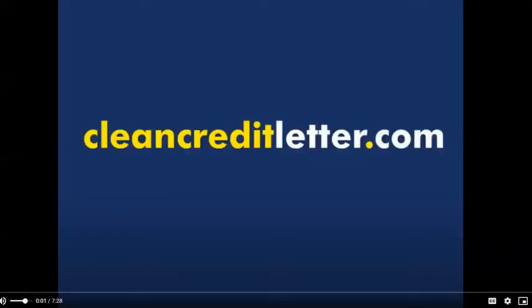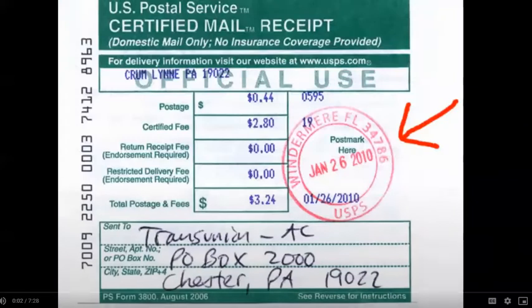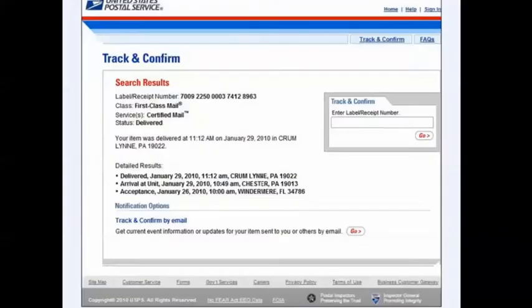Here on the first slide is the certified mail receipt from the Postal Service. I want to show you that we actually sent a dispute letter, certified mail, and this is a real receipt. I have this receipt. It was sent on January 26, 2010. You see here it was sent to TransUnion, and here's the tracking number of the certified mail letter. You can go to USPS.com, you can put this number in, and you're going to see it was a real letter that was delivered. And if you don't want to do that, I already did it for you.